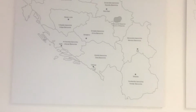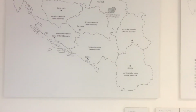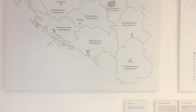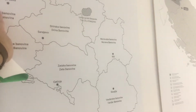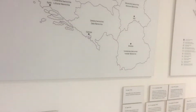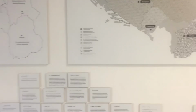Alright, so if you know anything about the Balkans, it's that it's very confusing. All the provinces, regions, and sovereign states. So you've got all the regions. What do we got? Like Sarajevo, Banovina, we've got Banja Luka, which is the capital of Republika Srpska, which is the semi-autonomous province that wants to be part of Serbia, but it's not. It's a story for another day.